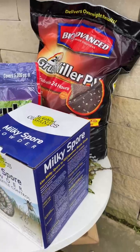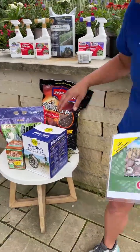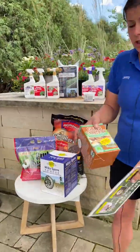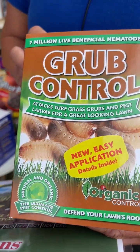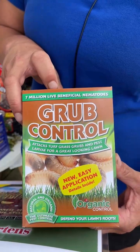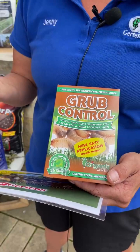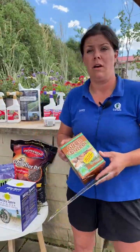Aside from, and these work, right? They kill the grubs, but it just doesn't mean that you won't have adults. Another really good organic natural way to control grubs is beneficial nematodes. This little box carries 7 million nematodes, and it treats about 2,000 square feet. What they do is they enter the grub larvae and then they repopulate. And so once you apply it, you're going to start seeing a bigger and bigger population.